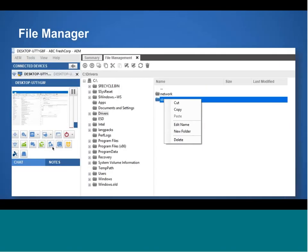There's more. The file manager, a very popular request. We've seen it come up many times in our community. We've added a number of capabilities to the file transfer tool we've had, and we now call it file management. You can create folders, rename files, cut, copy, paste, all kinds of useful things. So there's less need to interrupt the user and remote control his machine. Great new features.